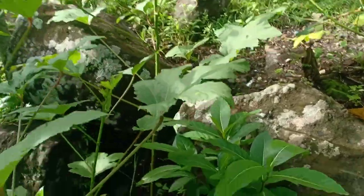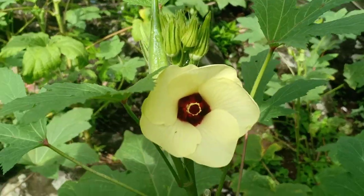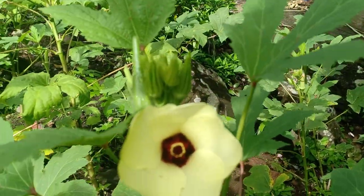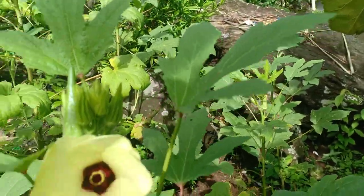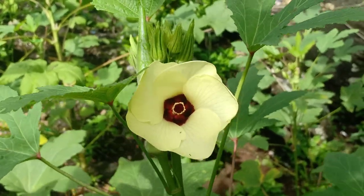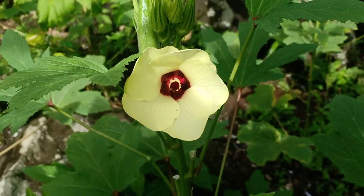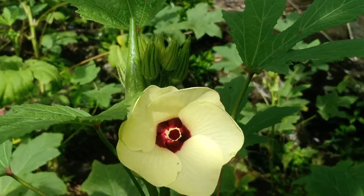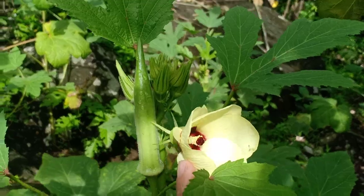Okay, then to the third plant we have here. Oh my god, it's having a flower, and I love the flower because it's so attractive. I like the color, and I like the way it looks. It's so attractive, and I'm so stuck looking at this. I just love you, baby. I'm so in love with you. Okay, your fruit is not yet ready for harvesting. Maybe after how many days?